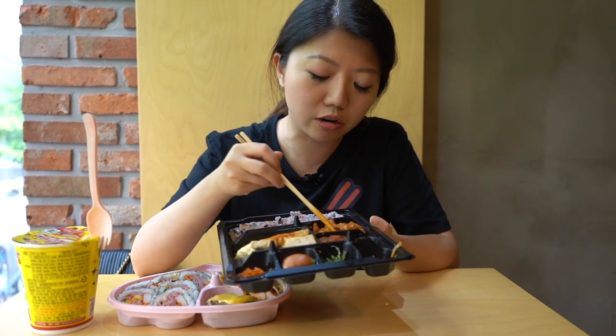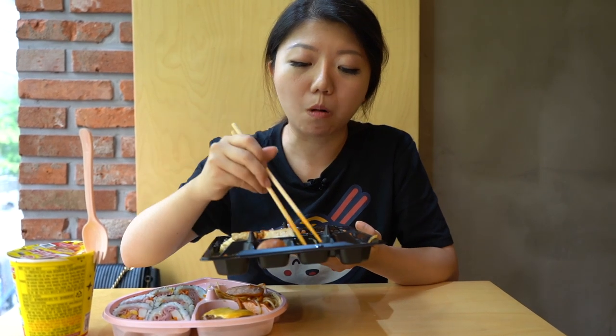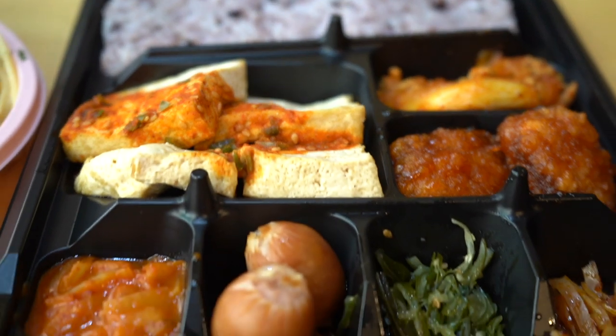So I think this right here is minced pork with some, again, chili paste. Oh, that's not bad. Oh my god. You guys, this is pretty darn good. All the items here have a lot of flavor. The texture doesn't feel like frozen food or food that's been left in a container and microwaved. It tastes pretty darn good. I'm very surprised. And of course, the rice is very fluffy.